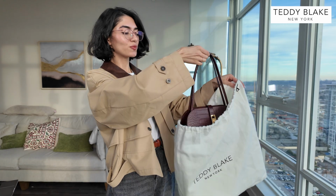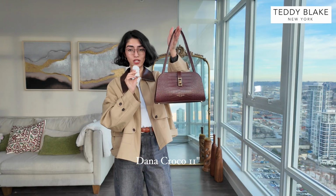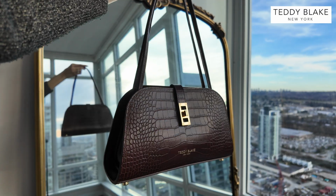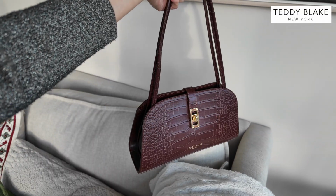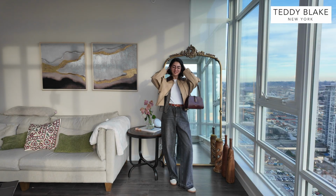I was gifted this beautiful bag from Teddy Blake back in December 2024. This is the Donna Croco bag in 11 inches. Everything about this bag has held up so beautifully. There has been no scuffs on the hardware, there's been no wear on the leather, and the craftsmanship just speaks for itself. I have loaned it to my mom and my sister for their events. Our whole family has just been loving it.